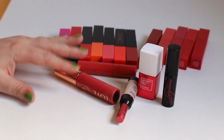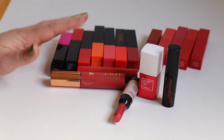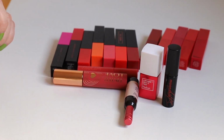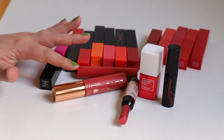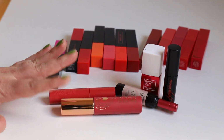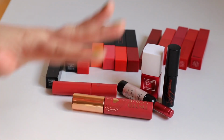All right, so I am keeping all of these. I like them all and I use them all. But I just had a look at my spreadsheet, and when I did my lip stain month, I kept 15 and I got rid of 16. So yeah, like I said, a few have popped into my life since then, these two, I think specifically. But I did get rid of quite a lot in my Project Apocalypse. So yeah, this is what I'm keeping.